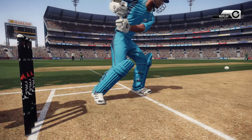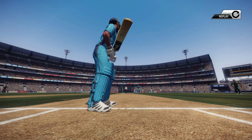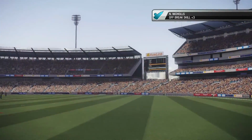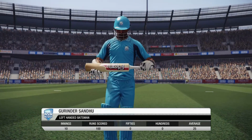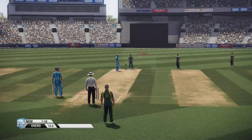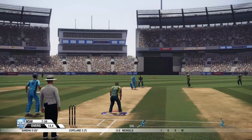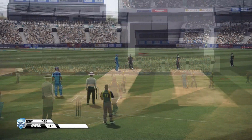This is pure demolition from one man, Nathan Nichols. Don't criticise his one-day form. This will happen to you. What an absolute classic replay that is. Gurinder Sandhu comes in next. Well, there's not much looking good for him, is there? Sandhu, what can he offer up? A defensive shot, and I wouldn't expect much more from the big bowler.